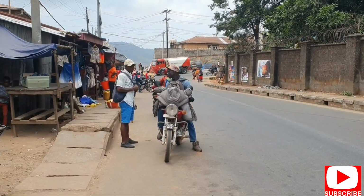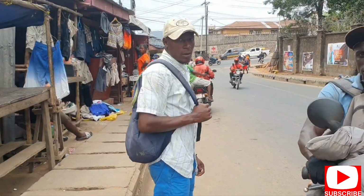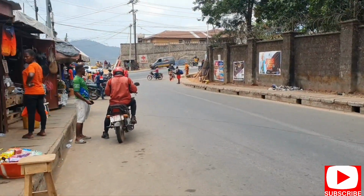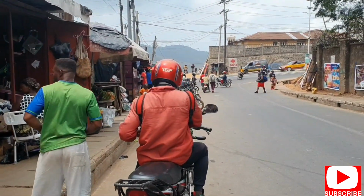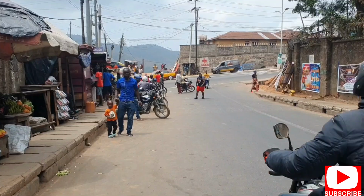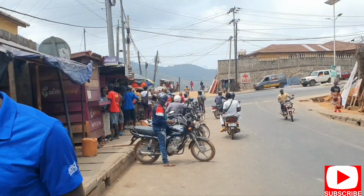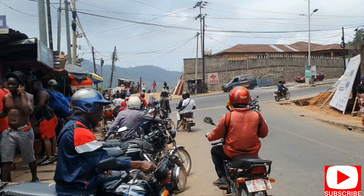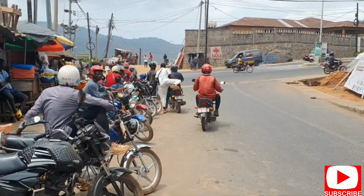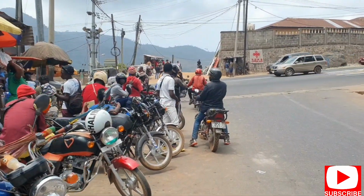So these are some of the bikes that are usually parked, that usually take passengers to various areas or various sections that are located at this particular IMATT or South Ridge or the Leicester communities, right at the inner part or the intersections of this particular main road.